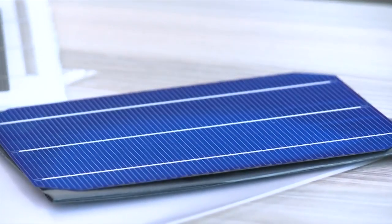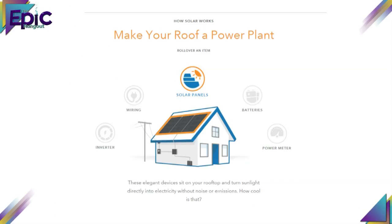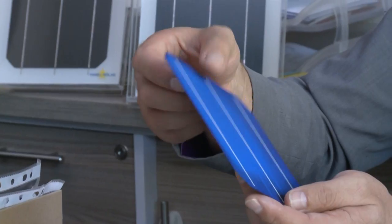How does a solar panel work? Well, you have the sunlight, and that sunlight shines onto a solar cell. So we have a module here. Here's just a small example of that. And the sunlight on the solar cell, which is made out of silicon, generates or excites the electrons on the silicon. If you look closely at the solar cell, it's quite a fragile piece of equipment. You can hear how thin it is.